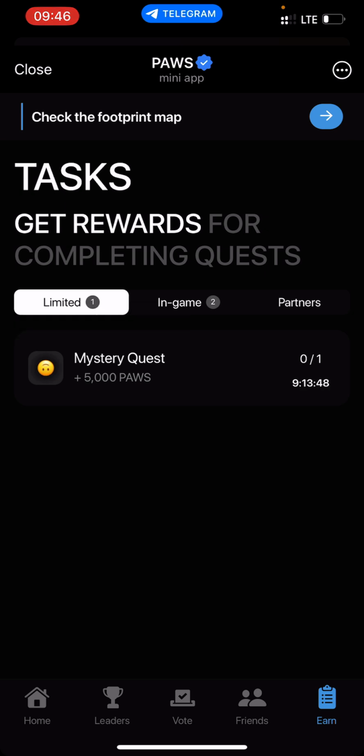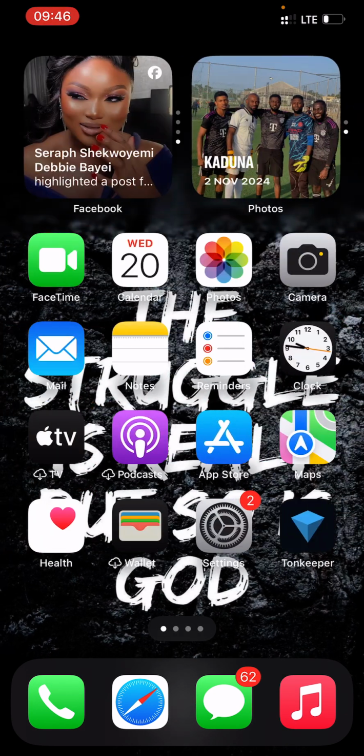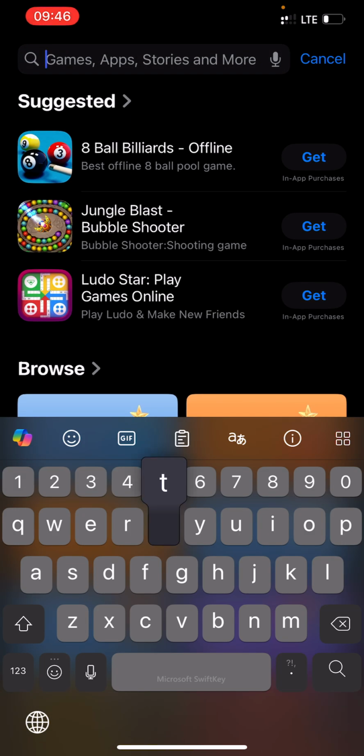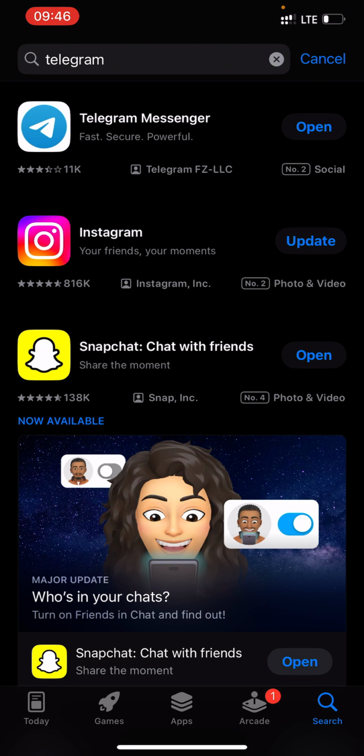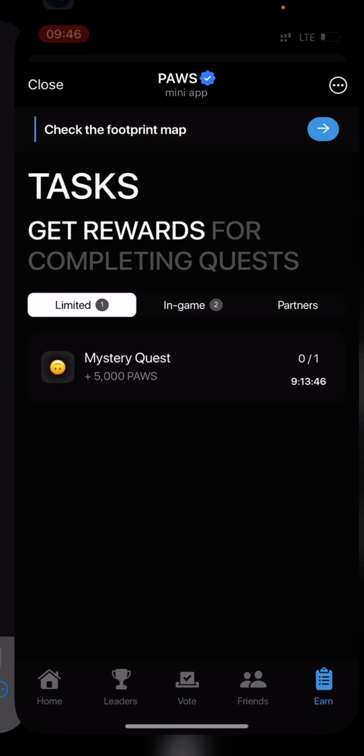If your Telegram is not the latest version, go to your App Store or your Play Store. If it's Android, Play Store. If it's iPhone, you use your App Store. So I believe mine is actually updated. So as you can see, this is my Telegram account. It's updated. That's why it's showing open. So if yours is showing update, try to update.